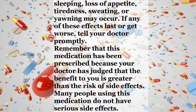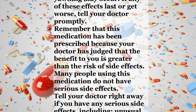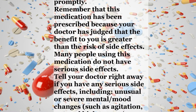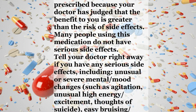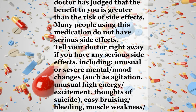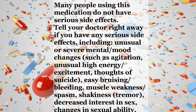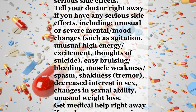Tell your doctor right away if you have any serious side effects, including unusual or severe mental or mood changes, such as agitation, unusual high energy, excitement, thoughts of suicide, easy bruising, bleeding, muscle weakness, spasm, shakiness, tremor, decreased interest in sex, changes in sexual ability, unusual weight loss.